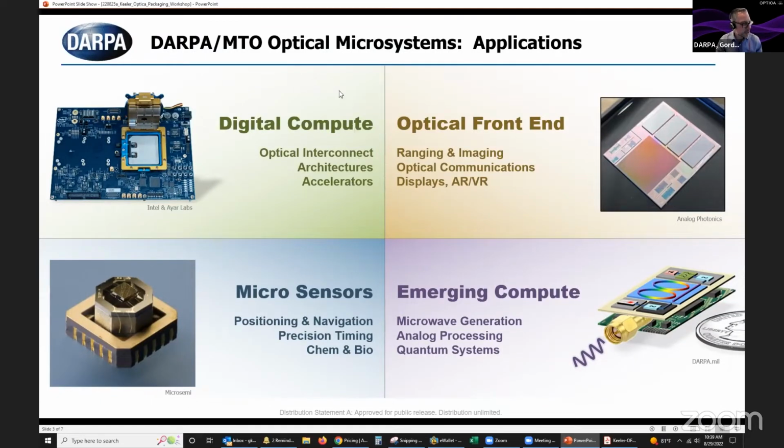I think today we're going to hear a whole lot about co-packaged optics, and there's obviously other things coming on board in terms of digital compute, but there's also concepts like optical accelerators where we might be able to put photonics in the package and maybe not use fibers at all. That would be very exciting and maybe drive volumes much higher than they are today.